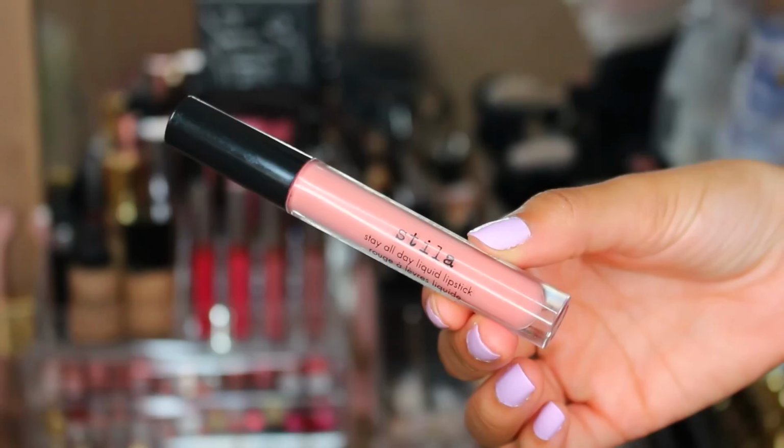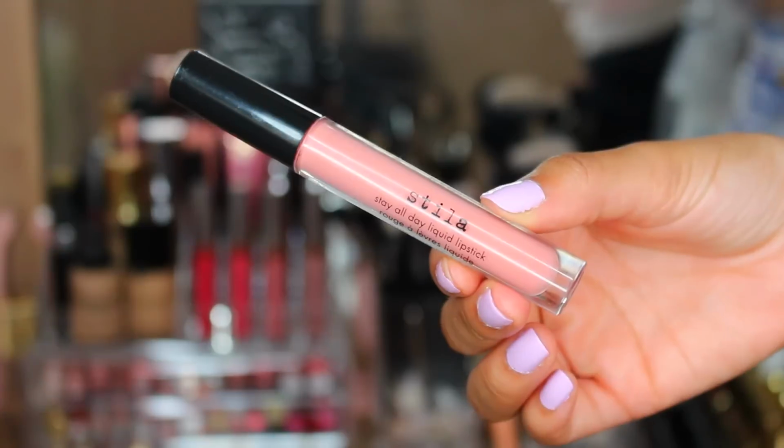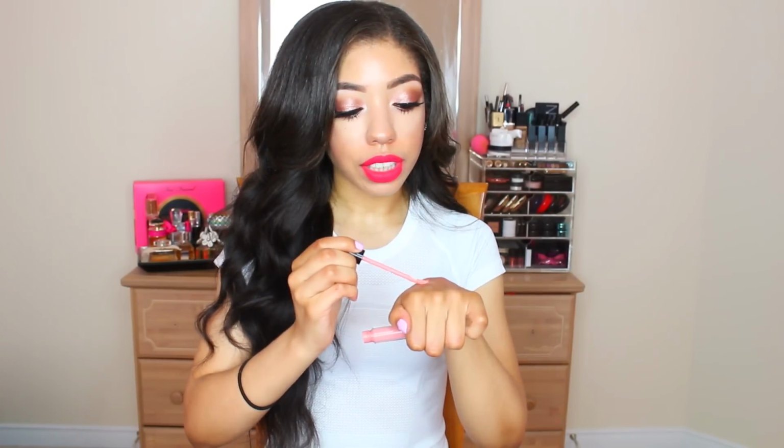Lastly, I have two liquid lipsticks to talk to you guys about. The first is by Stila. I have had this forever. It is in the shade Bellissima, and it's just this light peachy pink kind of nude color, but because it's a liquid lipstick that dries to a matte, it's obviously very full coverage and very stark.